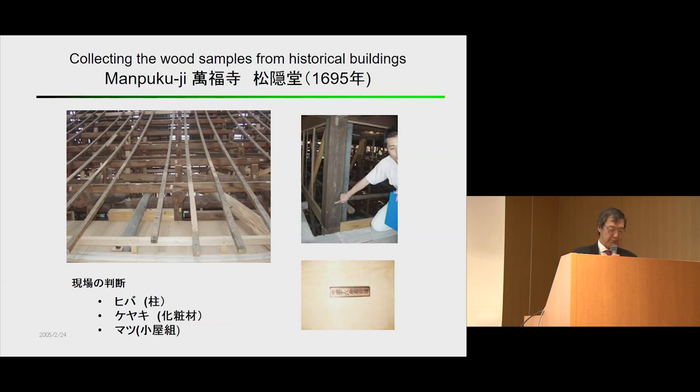This is also one of the samples which we collected, wood samples from historical buildings, Manpukuji Temple. And there was a wooden plate on the roof here with a record, from which we could get the precise time when it was built. Species identification is also important. And here we found pine in the roof structure, a kind of cypress used in the pillar, and zelkova wood used in the interior member.